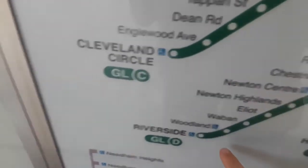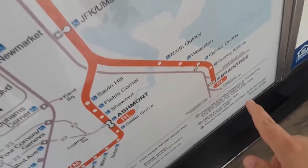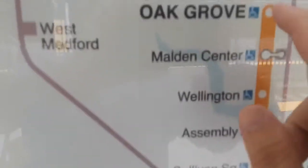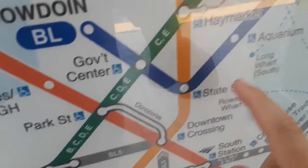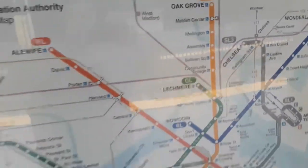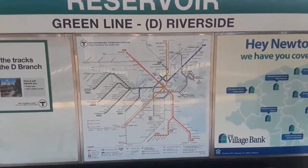Stop, go to Riverside, and go back and wait for the red. All the way down to Braintree. Switch up to Downtown Crossing. Up to Oak Grove. Then down. D train to Riverside is now arriving. Down to State Street, and finish it up at Wonderland. Also, check the train. Train to Riverside arrives in 3 minutes.